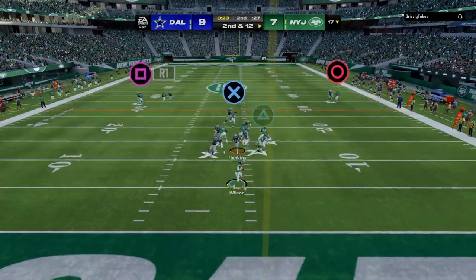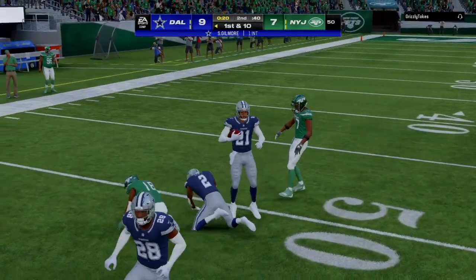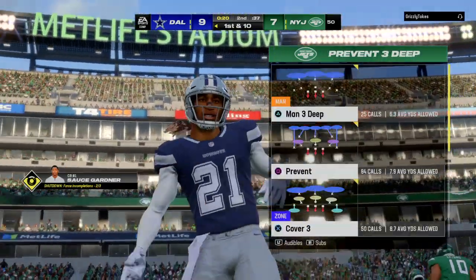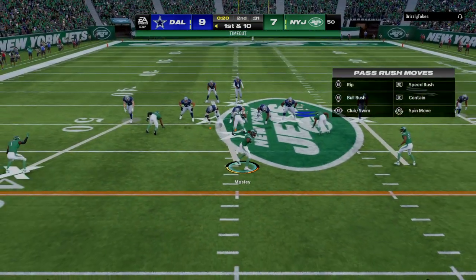Now it's Wilson. Lets it fly deep for Cobb. Oh, and his early struggles continue. Here's another one intercepted. Picked off by Stephon Gilmore. Well, Charles, so close to halftime there. You throw the interception. Not only that, you do give it to them in plus territory as well.